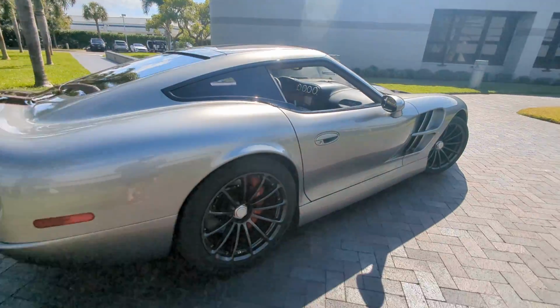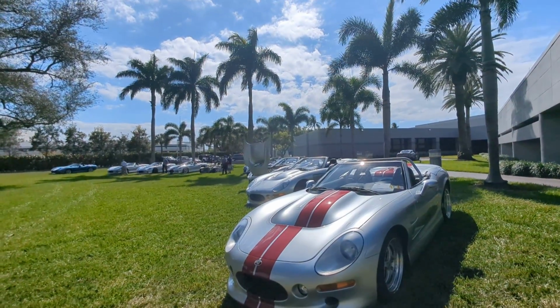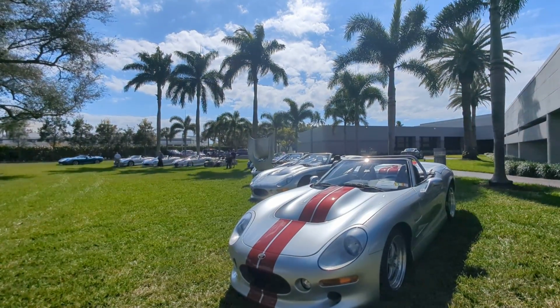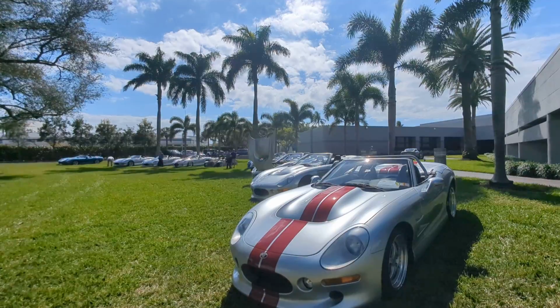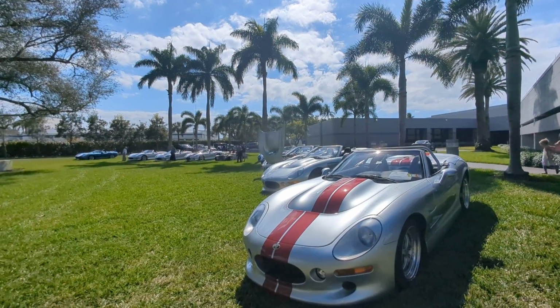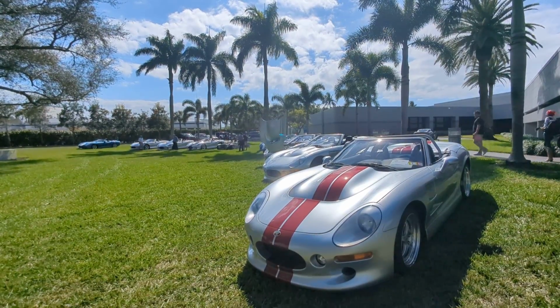But here it is. So cool. There you go. All the Series 1s lined up, and the Series 2 back there. So cool. If you've never been to Revs, you gotta go. It's amazing inside here. Amazingly rare cars. Basically as raced here in Collier County, Florida, Naples.